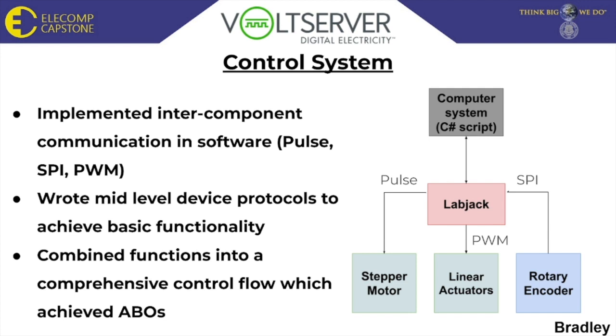And then the rotary encoder uses SPI to send bytes back and forth, reading us the rotational position of the PCB board. Now my responsibilities involved writing the low-level code which implemented these basic signals, as well as writing the middle-level code which built upon those signals to implement the logic flow of the three components individually. Lastly, my job was to combine all three of these into a single comprehensive control flow, which would ultimately execute the ABOs asked of this project.